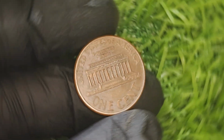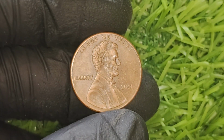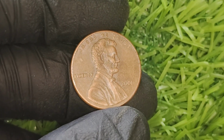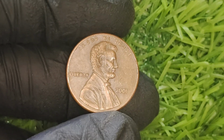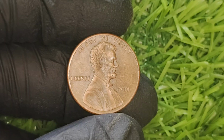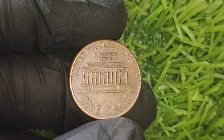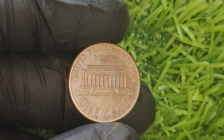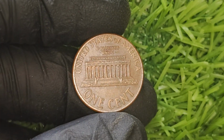That's right. One single 2001 no mint mark Lincoln Memorial penny. 1 cent worth more than a Ferrari, a beach house, and a new life in sunny retirement. Stick with me, because this video is going to take you on a journey through coin history, errors, mint mysteries, collector demand, and exactly why some of these ordinary-looking pennies are anything but ordinary. By the end of this video, you'll know whether the pocket change you forgot about could actually be a jackpot hiding in plain sight. Let's dive in.